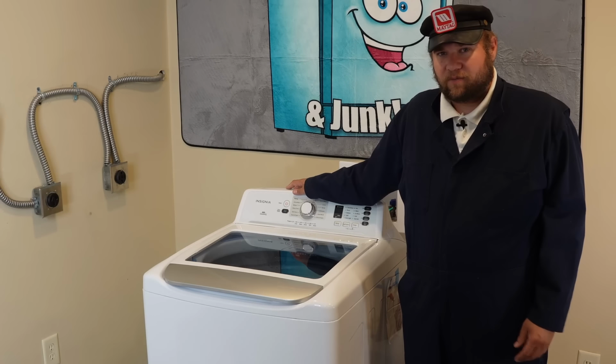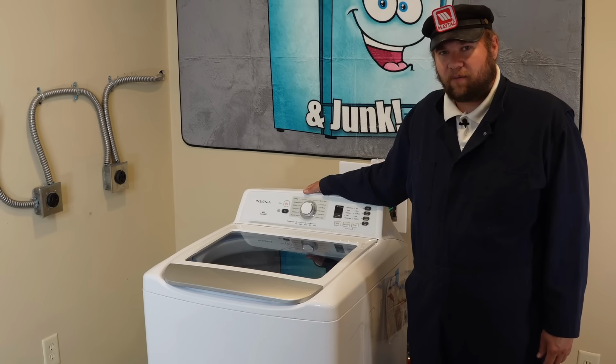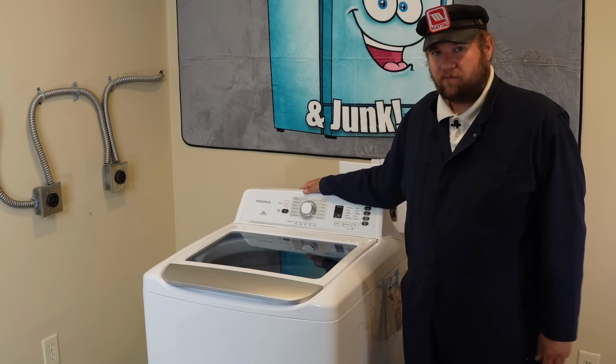I don't know what I'm going to do with this machine. I'll have to probably sell it at a loss because I just can't, in good conscience, sell this machine remotely close to full price. And it is definitely a throwaway machine. Way to go, Midea.